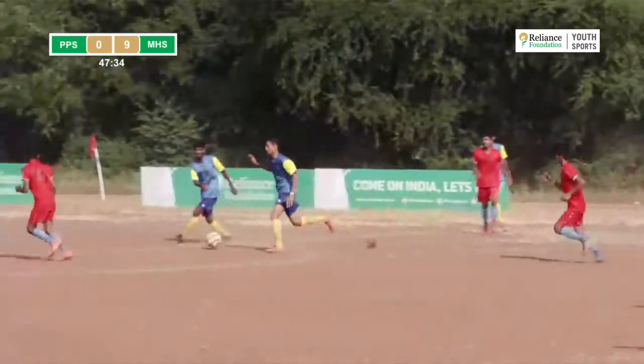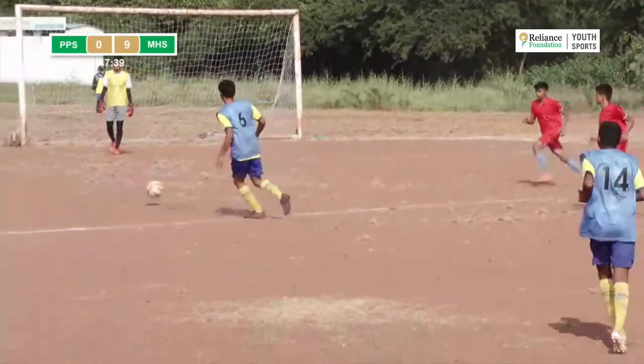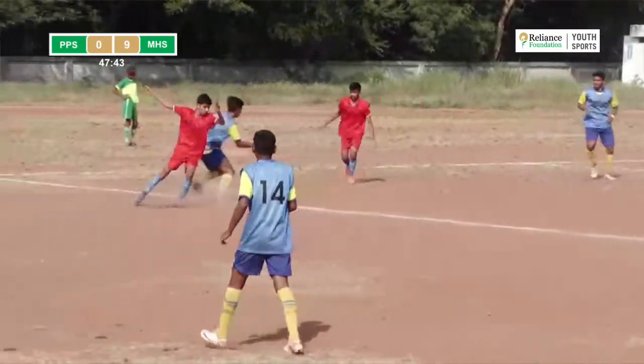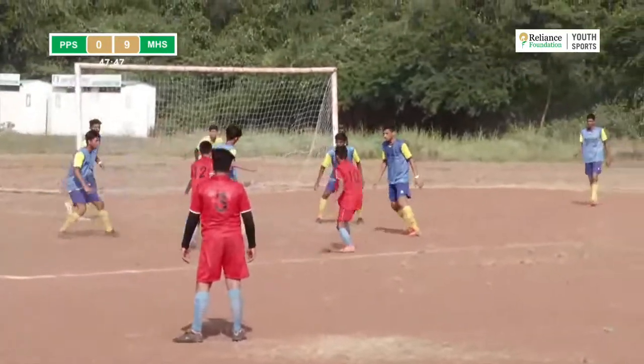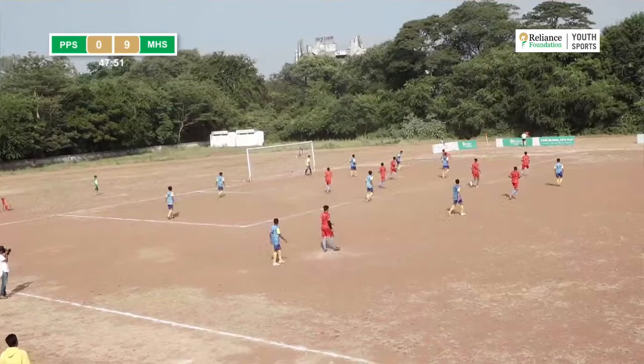A little bit of a slip by Aditya, and the ball goes back. Ball's back now to the right back, to the centre back. Centre back might fumble, but the ball goes back to the right back. Right back gets the ball again, but they again make a mess out of it. Panhala with a shot, they can try to do something out of it, but nothing doing.